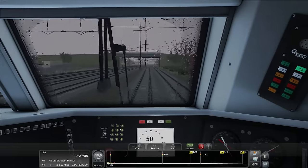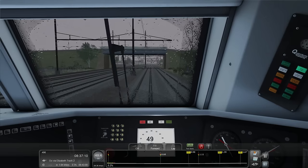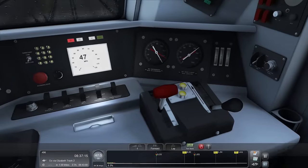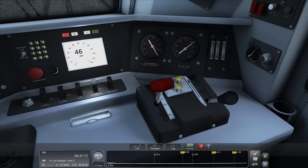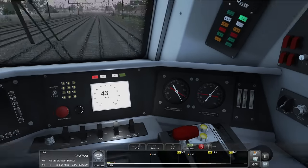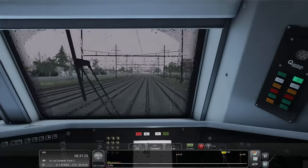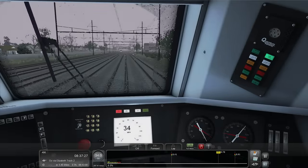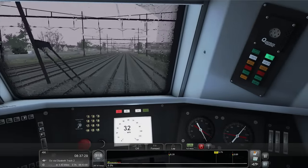I was expecting it all to happen in the cab, because I've got in-cab signalling turned on. You'd think that would be what that is, but obviously not. That's it. 30 should be fine. We just got to bring our train to a stop before this signal up here, and then hope everything is alright. Otherwise, stuff's just going to go horribly wrong.